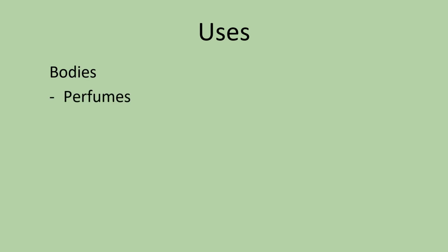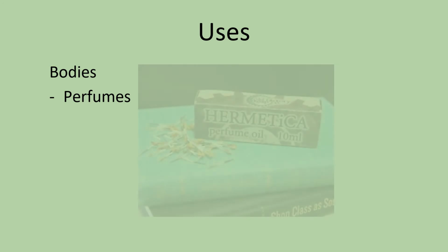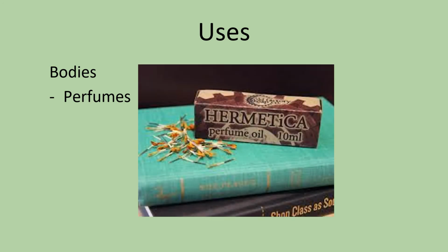We could also turn olive oil into perfumes for the body. So if you put fragrant herbs or flowers into it, you're not creating the alcohol-based perfumes and colognes of the modern era. You are producing unguents and attars, but the scent from the rose petals or herbs will leach out into the oil and become very concentrated, and it works quite well. So we have one here called Hermetica perfume oil. Rather nice stuff.